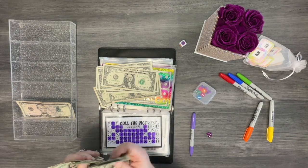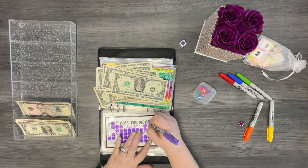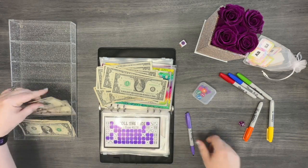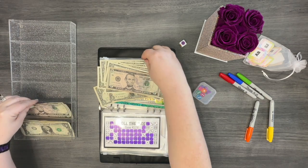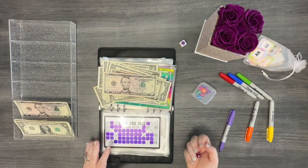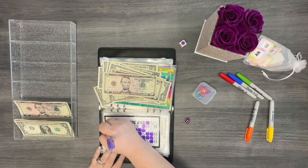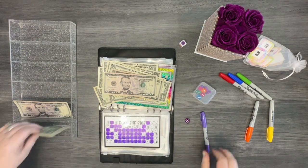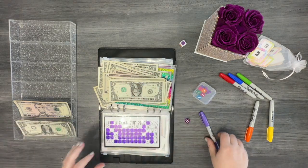1, 2, 3, 4. 5. 4. I'm just going to take a single back and do a 5. And one last roll, and then I'm going to put this to the dollar savings challenge. So 4. 1, 2, 3, 4. Okay, so that's everything.